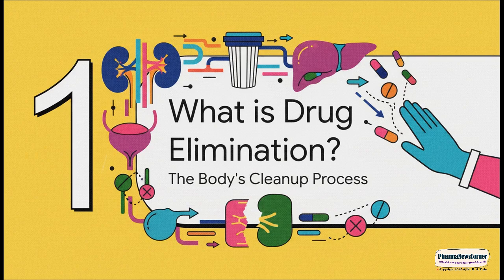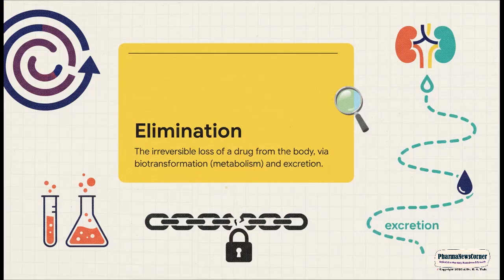What exactly is drug elimination? Well, you can think of it as your body's ultimate safety mechanism. It's that critical final step that prevents medications and other foreign stuff from just building up inside you to dangerous levels. Now, the key word on this slide is irreversible. Once a drug is marked for elimination, it's a one-way ticket out of your body. And this all happens in two main stages. First, there's biotransformation, which is really just metabolism, changing the drug's chemical structure. And second, there's excretion, which is the actual physical removal.